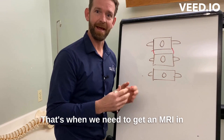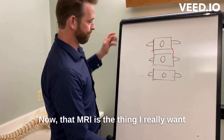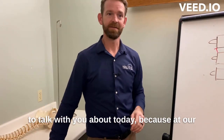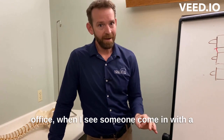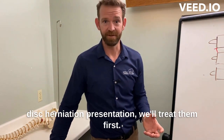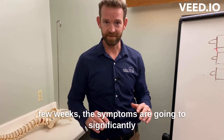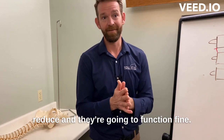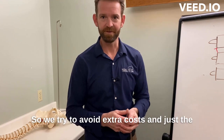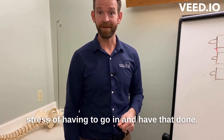That's when we need to get an MRI in order to see the extent of the damage. Now, that MRI is the thing I really want to talk with you about today, because at our office, when I see someone come in with a disc herniation presentation, we'll treat them first. Because most of the time, within the first few weeks, the symptoms are going to significantly reduce and they're going to function fine. So really the MRI isn't going to change their outcome of the treatment. So we try to avoid extra costs and just the stress of having to go in and have that done.